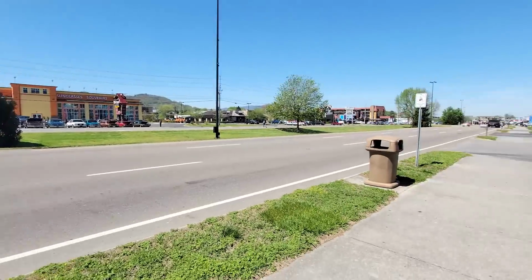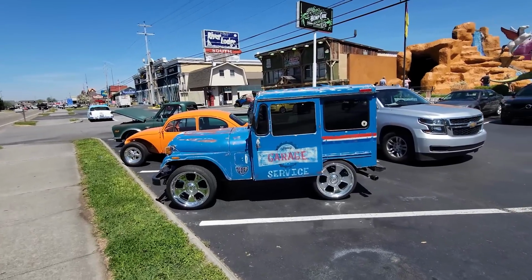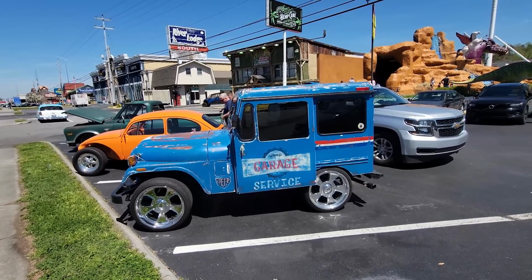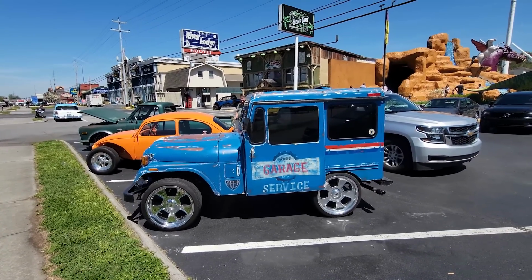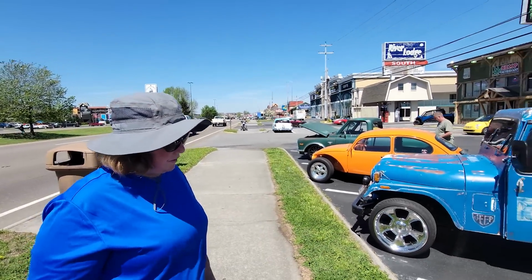So Dawn, I found a little Jeep for you, an old postal Jeep. It's cute. Yeah, it's called Jeep Garage 24/7. Yeah, it's an old postal Jeep. Yeah, the door's wide open. Yeah, those are pretty cool. You don't see a lot of them old postal Jeeps anymore. No, no.